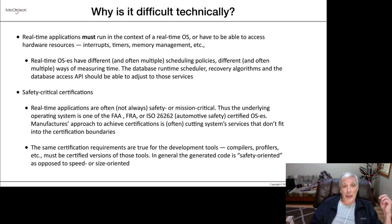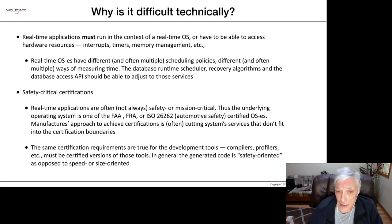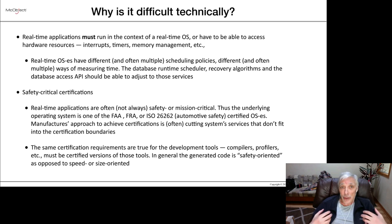Now, real-time applications are not always, but often, considered mission critical or safety critical. So their underlying operating system is one of the certified operating systems. Generally speaking, manufacturers approach how operating system vendors certify their products. What they do is cut system services that they cannot fit into the certification boundaries. Essentially, we have much less functionality from the operating system than you would have running on your normal Linux or Windows or non-real-time OS.